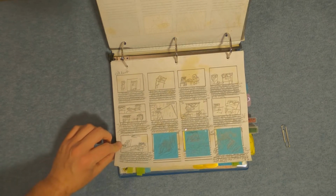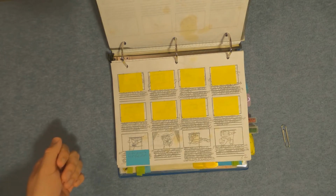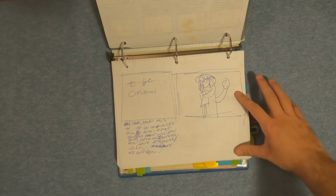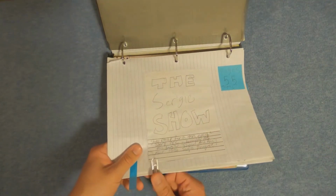Gosh, I don't even know where these stains come from. They look like food stains. Yeah, they should be food stains. Yep. That's just one episode. Now for the next one.